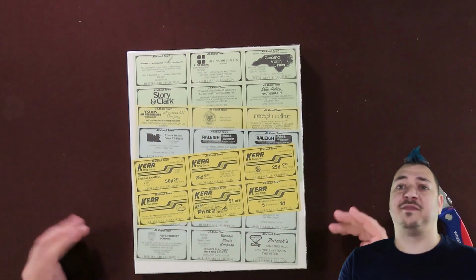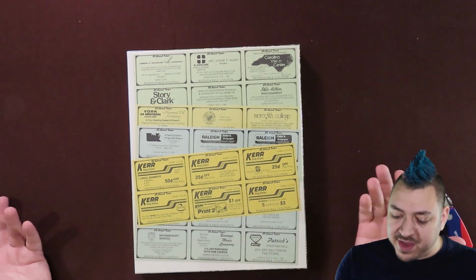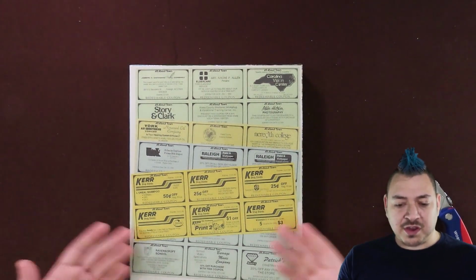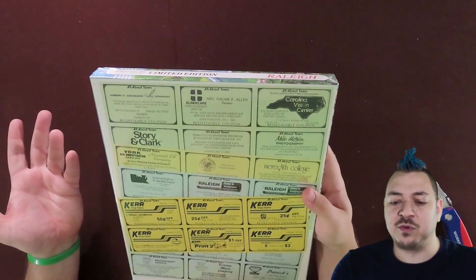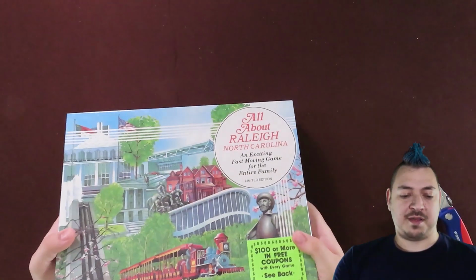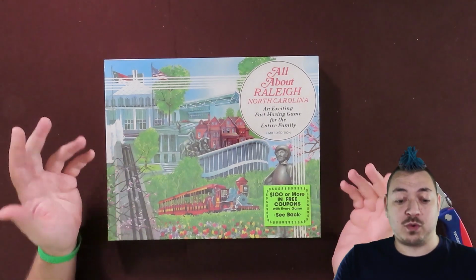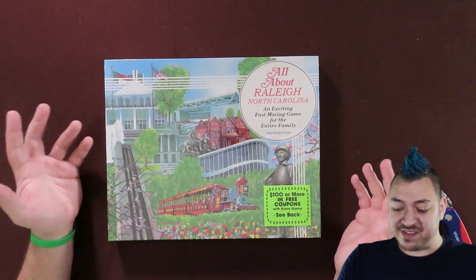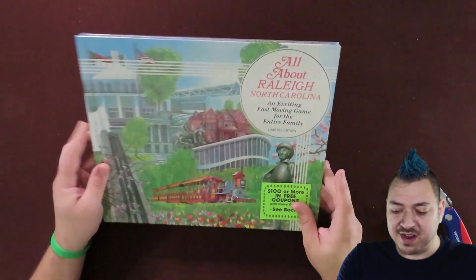And of course, not all these companies are still in existence today, but if you saw this on the shelf in 1982, I think that's when this one came out. Yep, 82. You'd have some coupons. Some of these say, okay, it expires January 1st, 1983. But this is in pristine condition. It doesn't get any newer looking. I had to open it, and I wanted to open it on camera for posterity's sake. And Raleigh is my hometown, and so I'm very excited to take a look at everything on here.